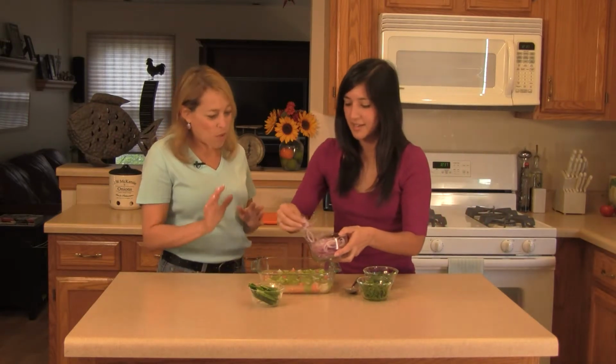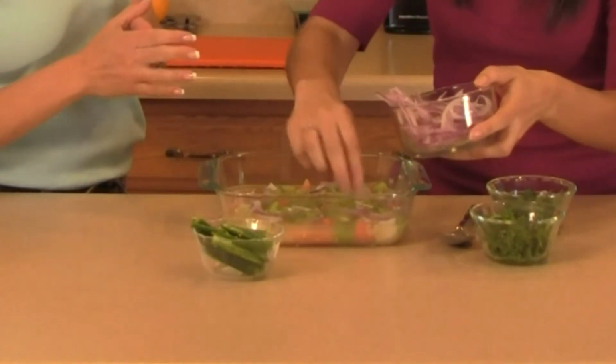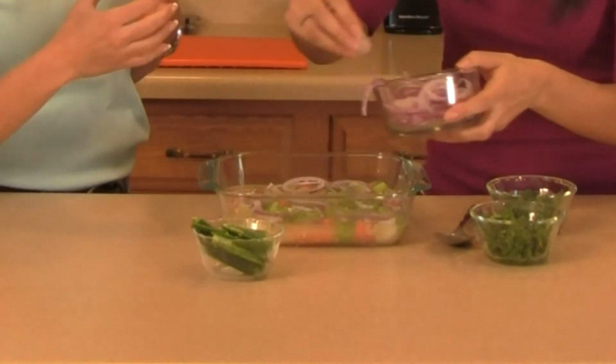Okay, that makes a whole lot of sense. And you know what else? I remember when you first sent me this recipe, you were saying that your mom often puts the onions in salty water before.